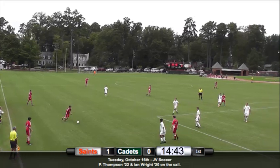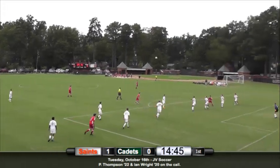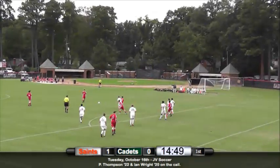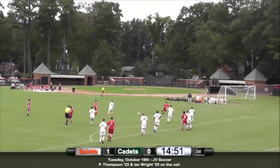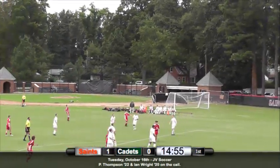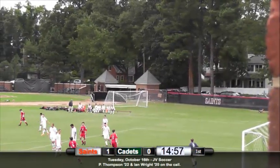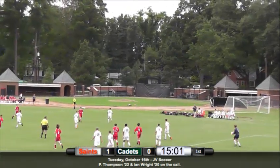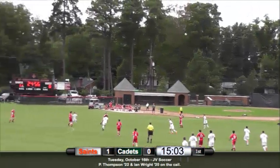Throw-in by Tolman on the wing. Looking to cross is Brandon Davis. Cross is headed off by Benedictine. John Carter looking to kick it back into the box. Feeds down the line to Bryce Hirey. He's going to cross it again. That looks like a great cross or shot, but the Benedictine goalie easily catches that one.